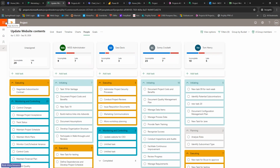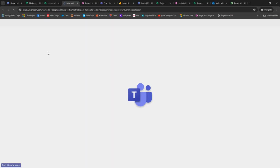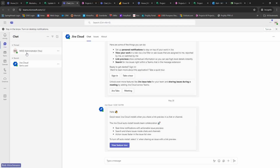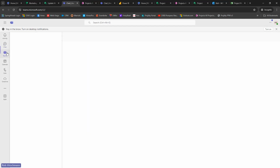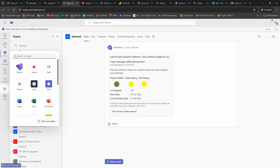But where things start to change with some of the updates are in Microsoft Teams. So I'm actually going to go into Microsoft Teams now. It's not going to look a lot different than what we had before. We have our chat, we have our different teams here, we have our calendar, we have our phone calls, we have our OneDrive. Where things are going to change is when we go into the Planner app.